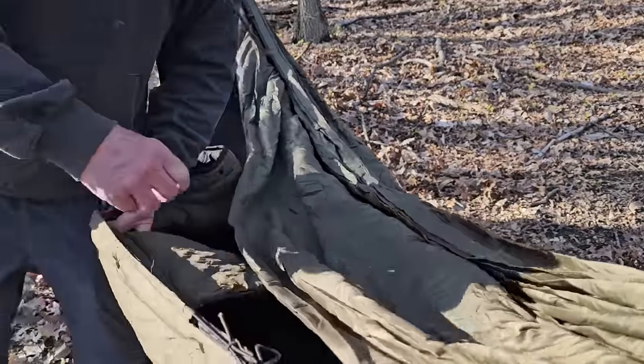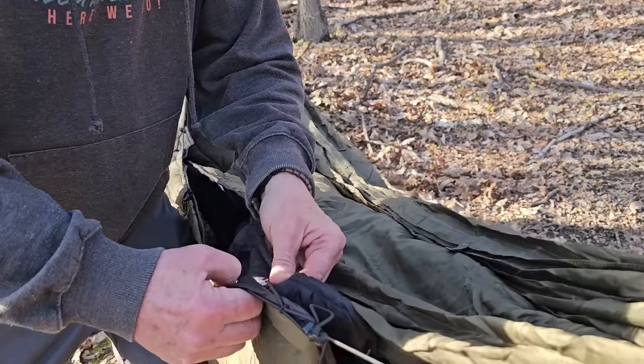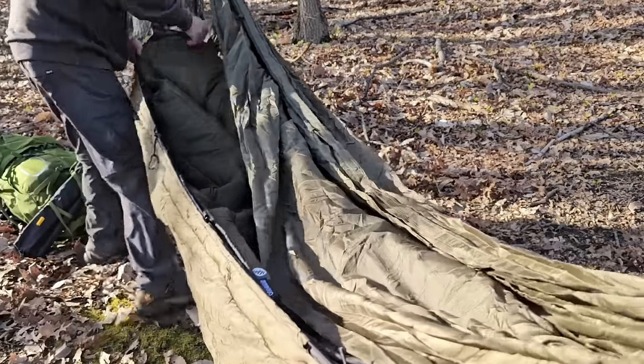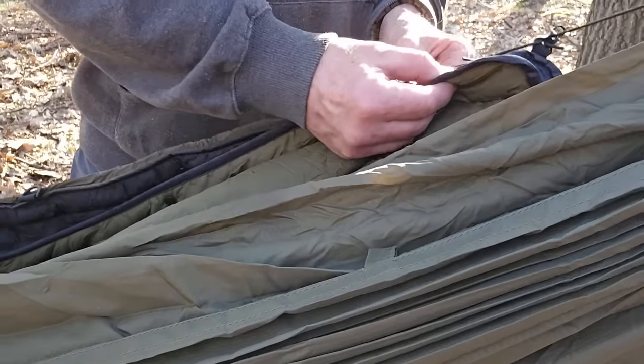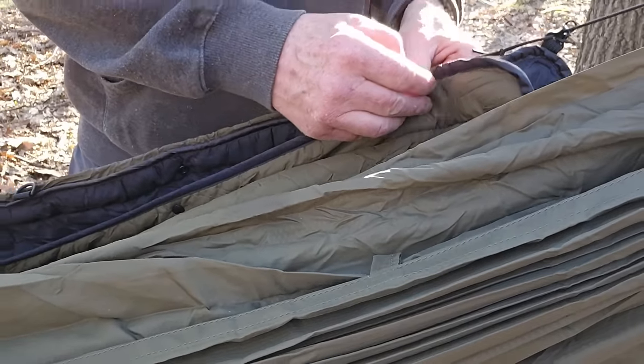So I am gonna sit on this, but I'm gonna keep this out of the way until later on this evening. That way I don't gotta push it around to sit down and stuff like that. Really convenient. So we'll just stretch it out and give it a snap.